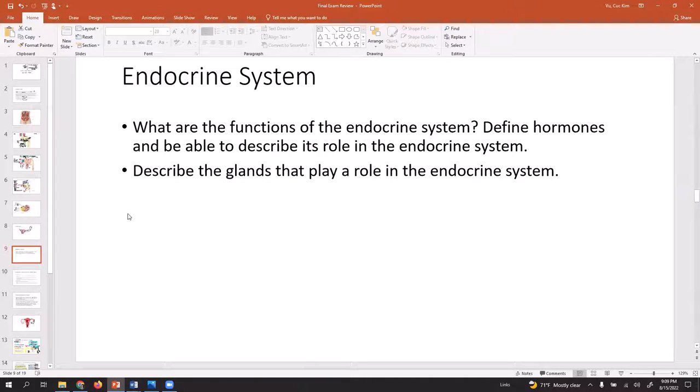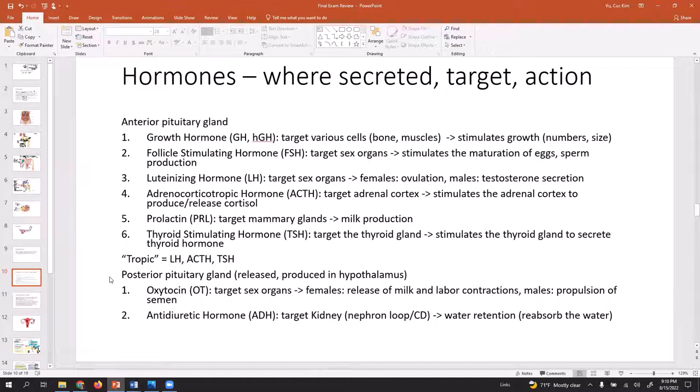Okay. So for the endocrine system, make sure you know the functions of the endocrine system, be able to define the hormones and their role, and describe the glands that play a role in it. The best thing to do for this one is to make a cognitive map. The cognitive map should include the name of the hormone and the abbreviation, where it's secreted, and sometimes where it's produced, because sometimes it's different, but most of the time it's the same. What does it target, and what is its action?